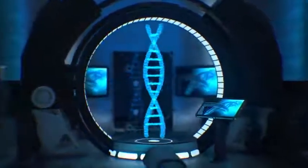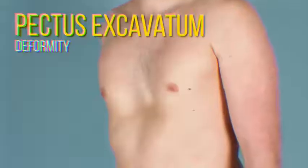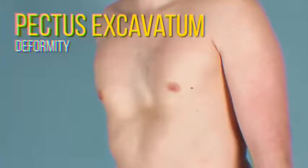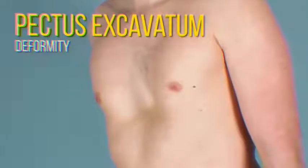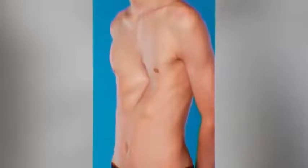Evolution is a strange thing, right? We exist thanks to it, but so do thousands of anomalies. For example, the pectus excavatum deformity. It's a hereditary condition in which the sternum and rib cage are shaped abnormally. In other words, it looks like a person has a huge hole in his chest. About 1 out of 1,000 kids have this condition, and in most cases, people try to fix it surgically.